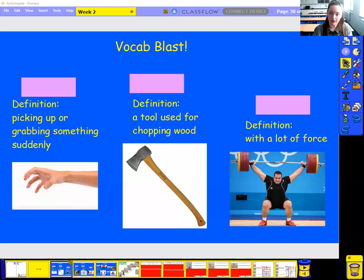Make sure that you've got your pen, paper, whatever you need, and we're going to start straight away with a vocab blast. Now today's vocab blast is going to be a little bit tricky because we're going to first of all talk about the words that we learnt yesterday, and then we're going to see if we can remember the words that we learnt on Monday. I know, and there were a lot of words, weren't there? Let's see how we get on, okay?